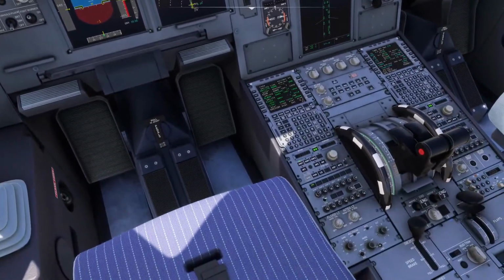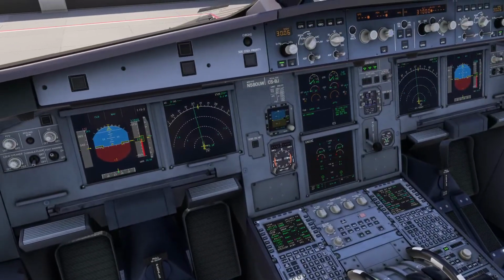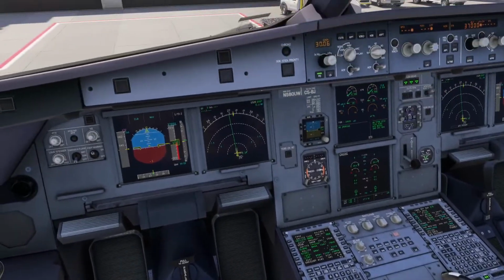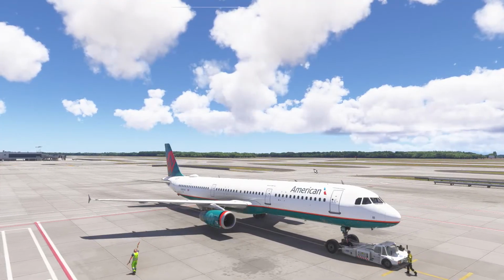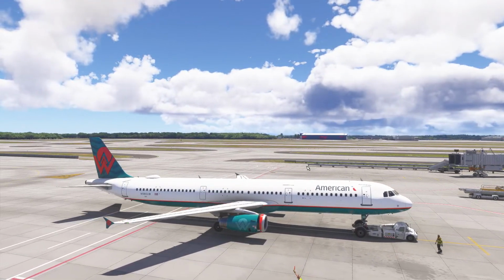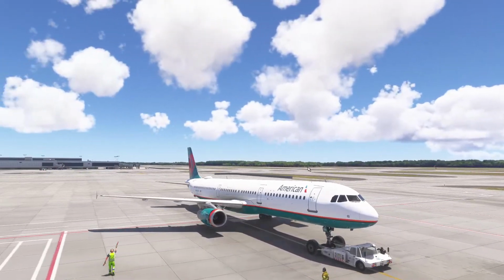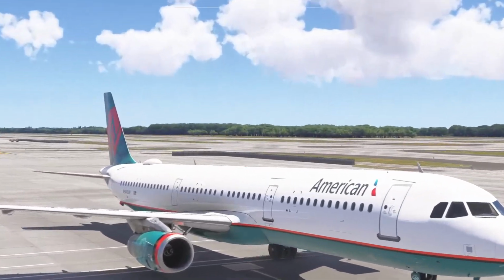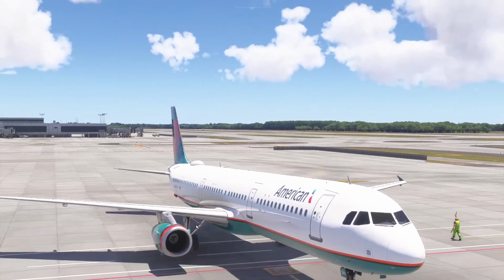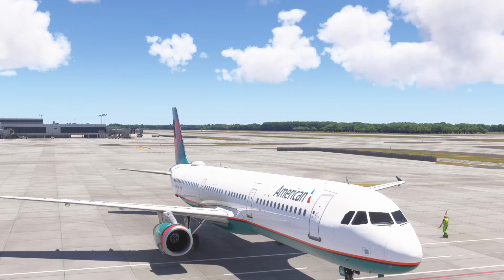So we're going to select the engine mode selector to ignition start. And now we can start the engine. Let's go ahead and start engine number 2. Very nice animations there. Nice engine sounds.